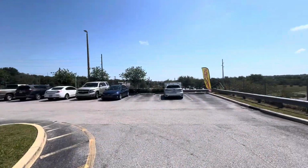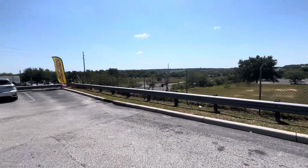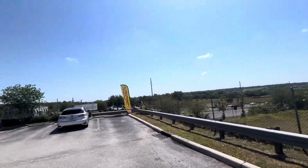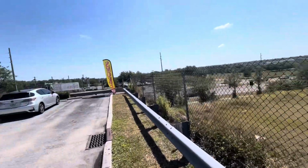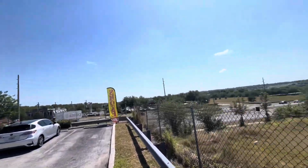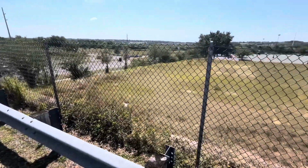So we're on top of one of the hills here. So Claremont is full of hills. I live in Claremont. So this is my hometown. But we have a lot of hills.